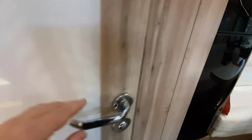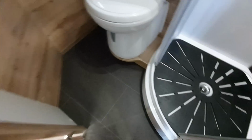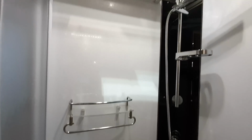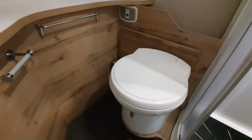Right. One of the features, I believe, of this van, is that the water tanks are heated, which could come in handy if you found yourself somewhere pretty cold. You might be in Murmansk for the winter, so that could come in handy. Lovely, enormous, big toilet, isn't it? Look at that space in there. Space, space, space.